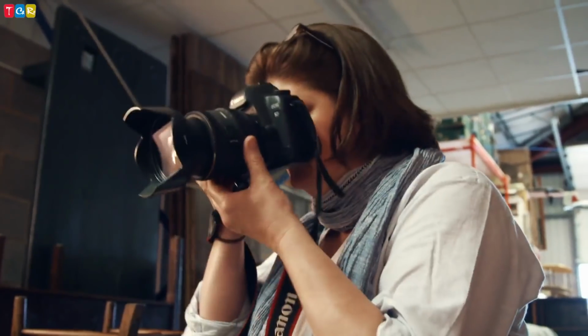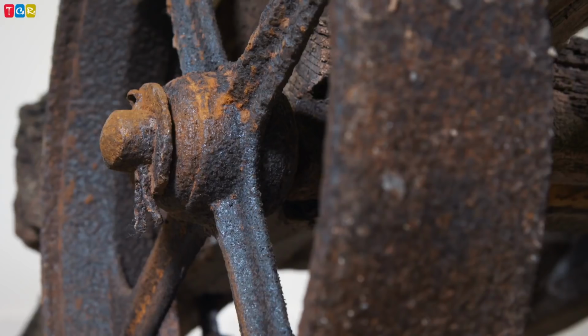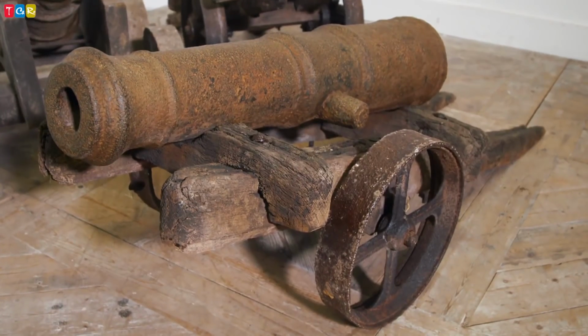With the cannons' bases hardened, they're then photographed and ready for sale. It's more of a conservation job than restoration, and the lads have got it spot on.